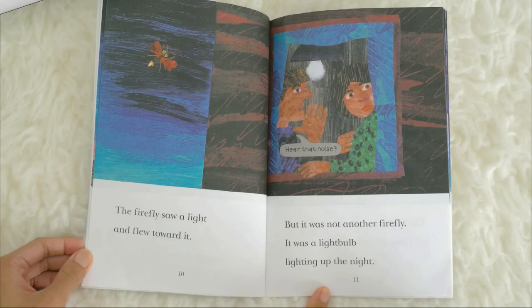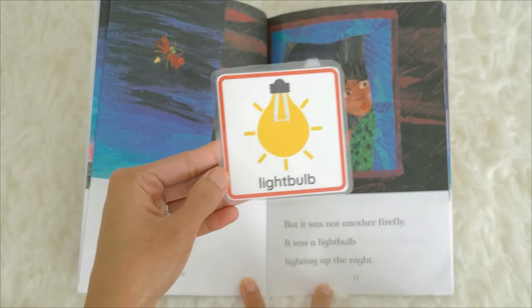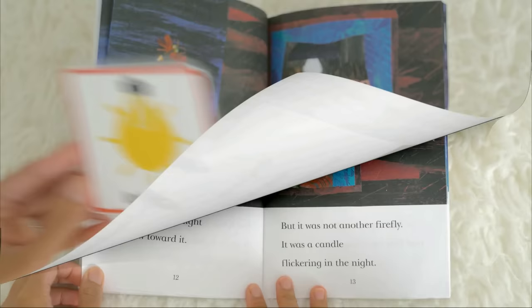The firefly saw a light and flew toward it, but it was not another firefly. It was a light bulb lighting up the night. Do you know how a light bulb looks like? This is a light bulb. A light bulb. Can you say it? Light bulb.